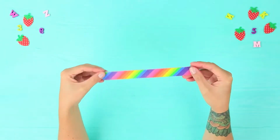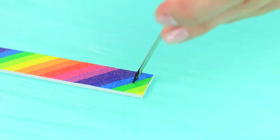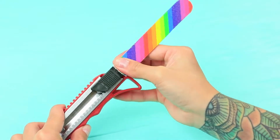Cut a nail file. Take off the abrasive layer on one side. Make a hole on the cut end using an awl. And insert a utility knife handle in it. Put the nail file into the body.